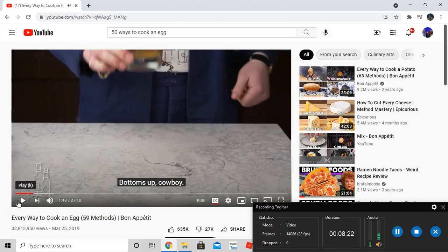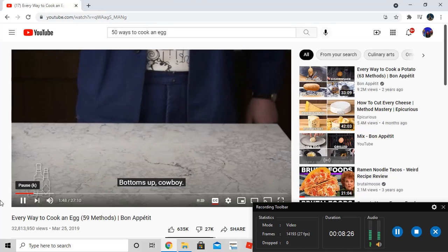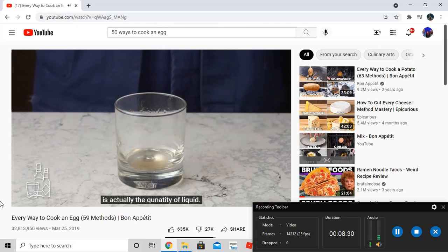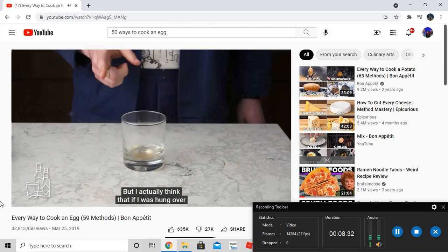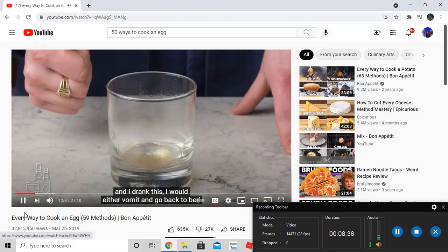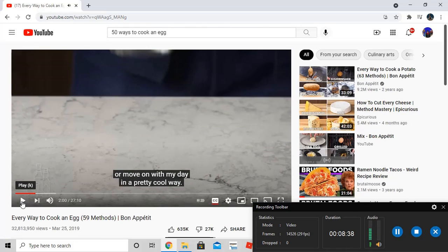Bottoms up. We're all minors. Yeah, all of us are 17. We can't. Yeah. Spicy, it's salty. The only thing that's hard is the quantity of liquid. But I think if I was hungover and I drank this, I would either vomit and go back to bed or move on with my day in a pretty cool way. Even if I were 21, I probably wouldn't try this because, again, texture. Not applicable. I don't want to become an alcoholic when I get kids.